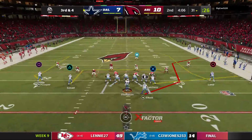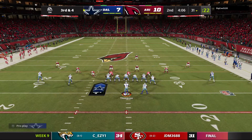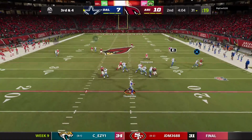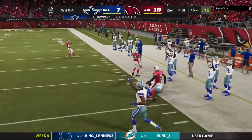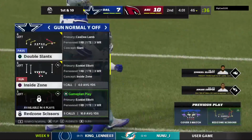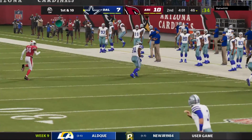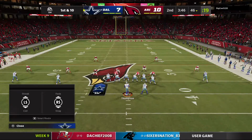Now they face a 3rd down and 4 after that incompletion on 2nd down. Now back to throw. And he's got Ezekiel Elliott. And he'll be out of bounds, but able to get it up past the 45. And they'll use him out of the backfield, and sometimes quite a bit. They're just trying to get him touches any way they can. 4 catches a week ago. There's another one right there.